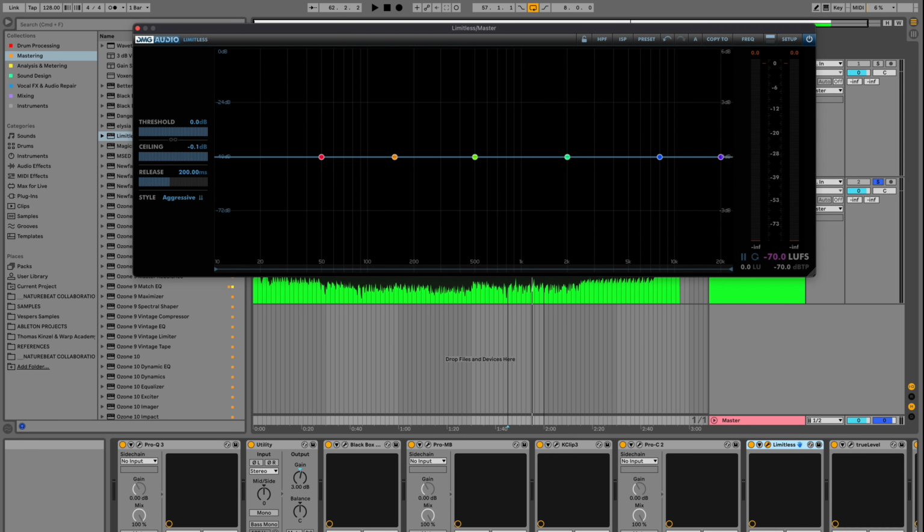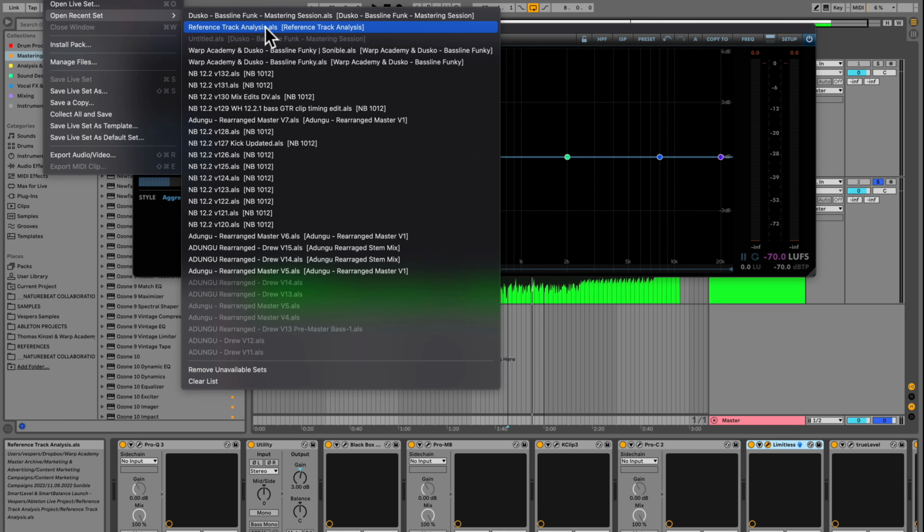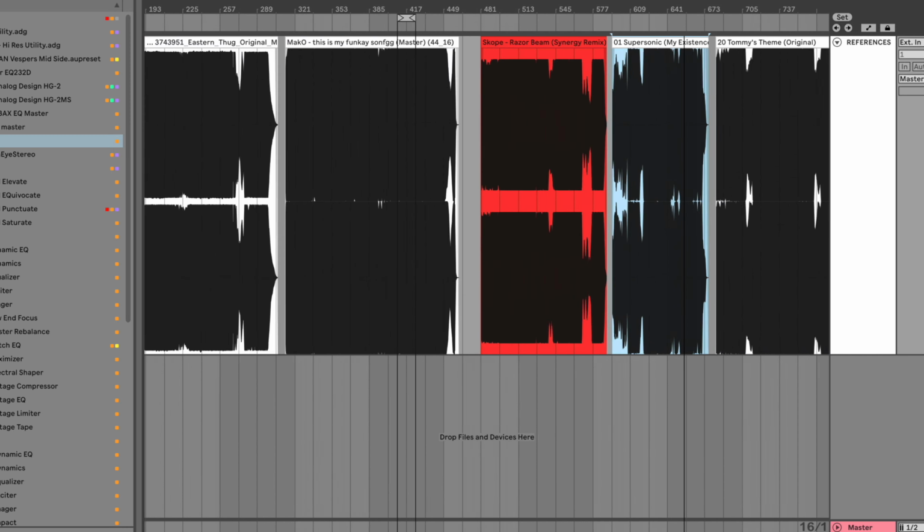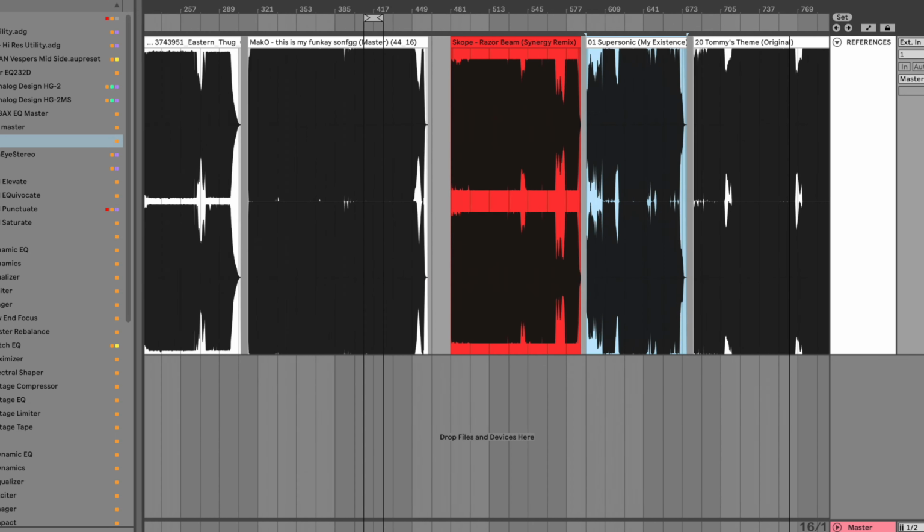I'm going to just quickly load up a project where I can show you. So I have a reference track analysis here, and these are the references that I've used. And let's take a look at these songs. It's very useful looking at the waveforms, in particular in assessing your ceiling or margin. So you can see here's the Joe Ford track, here's Koan Sound, Eastern Thug. They have a tiny margin. We have Mako, this is my funky song. We have Supersonic, My Existence by Skrillex, and we have Tommy's Theme by Noisia.